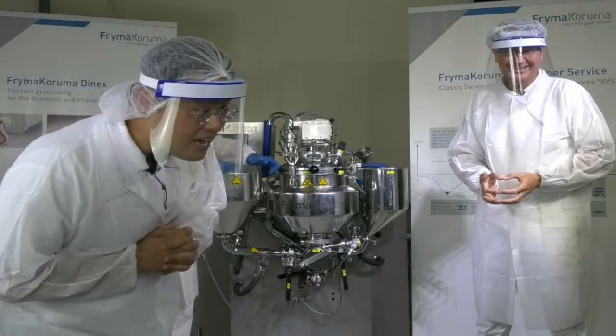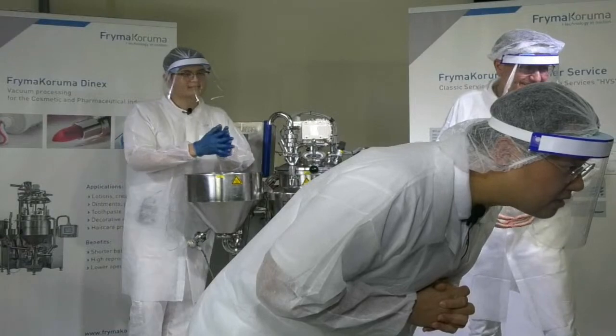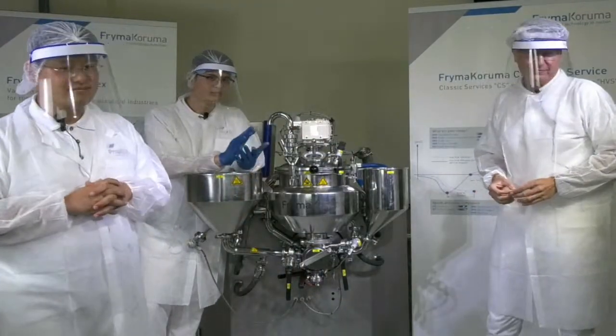Very easy. Okay, and the next question is a small mathematic one. At what stage is the surfactant added? For this recipe, we don't add surfactant.